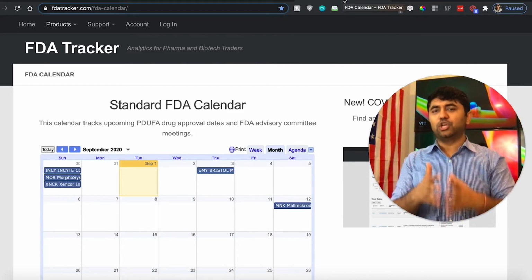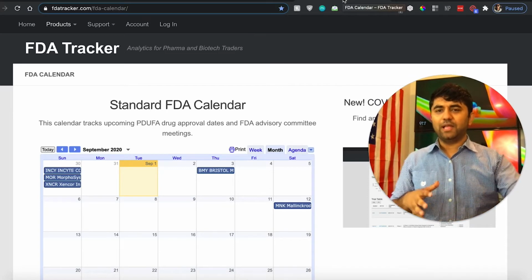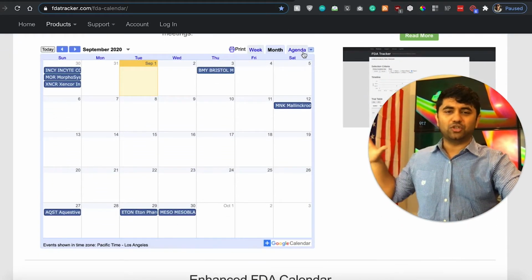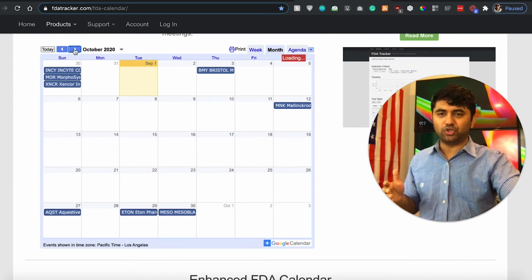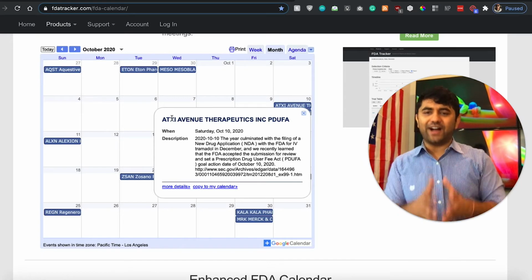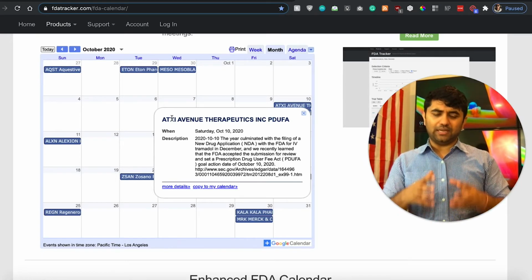So how do you find those? Go to fdatracker.com and you'll see a calendar like this. I want you to go here and just go through what's coming up, click on the ticker, and then find a stock which you think is good.